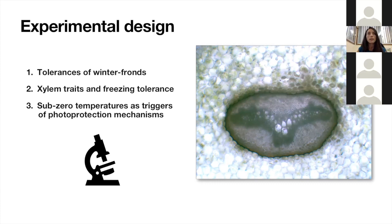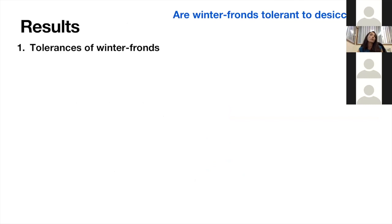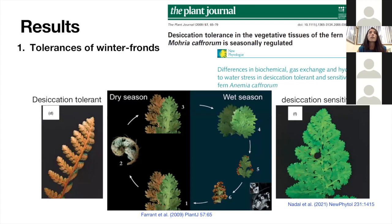So the first question we wanted to answer was whether or not the fronds of these desiccation-tolerant species were still tolerant to desiccation during winter time. And this question was pertinent because some resurrection ferns produce two different cohorts of fronds, and only those produced during the dry season are actually tolerant to desiccation, while the others produced during the wet season are sensitive to desiccation.